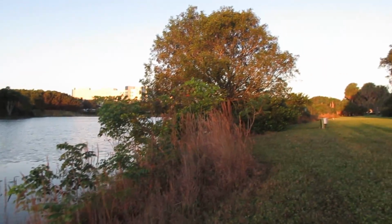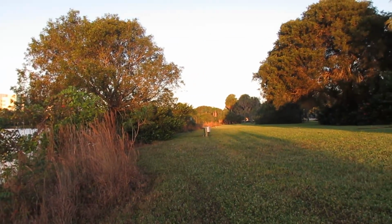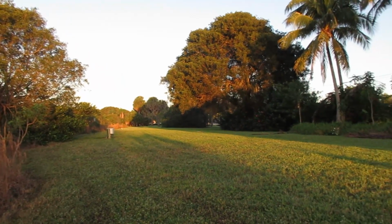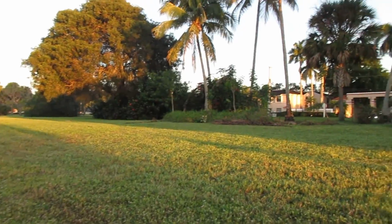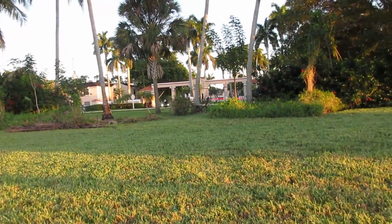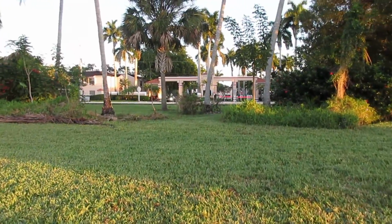I'll pan around here a little bit. And I'm facing west right now. And pan around a little bit more. And let me walk away from the water. And you can see the entrance to our community.